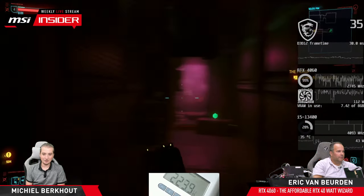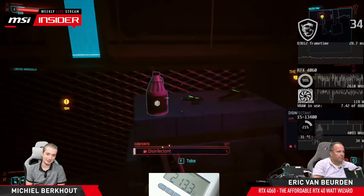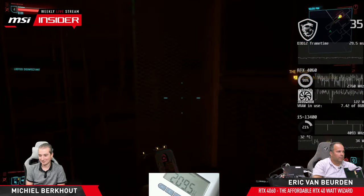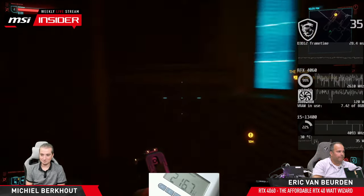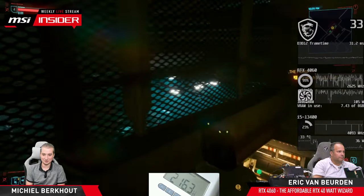So right now on the ultra settings with the ray tracing, I would say this is a bit too much for this card, right? Yeah. But I want to go. I see like 35 FPS. I don't think that's a great experience.